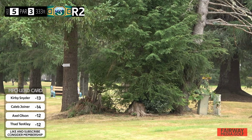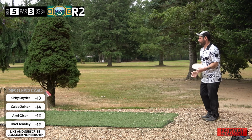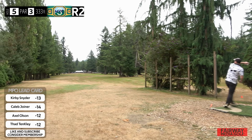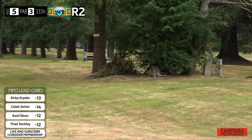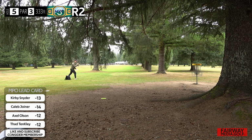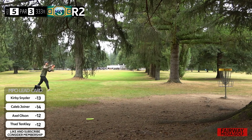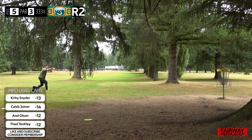Did you hit that bench? He was just past it, but spiking in pretty hard. There's a little optical illusion. I'm going to an MD1. For me, this hole is all about just getting the nose down on it and getting the disc to be able to travel left to right enough. So I think that's you on our left. Pretty good distance. I'm going to have to contend with these low-hanging branches, but we'll see what we got when we get over there.